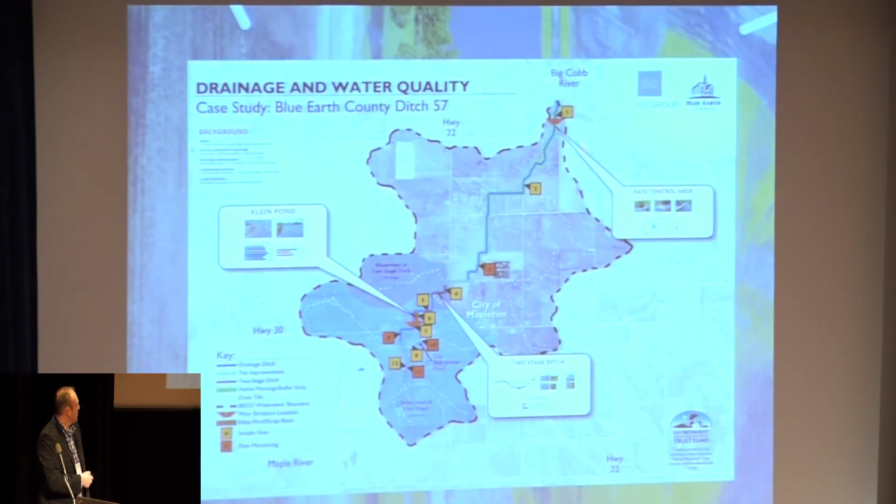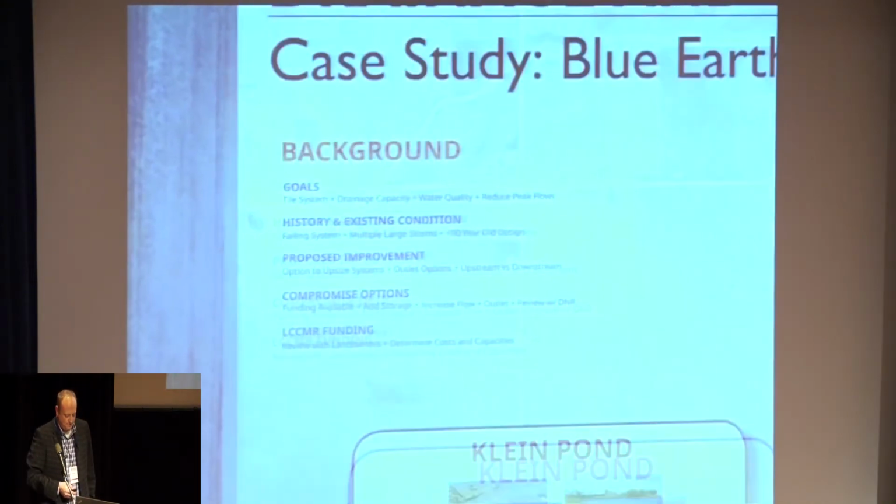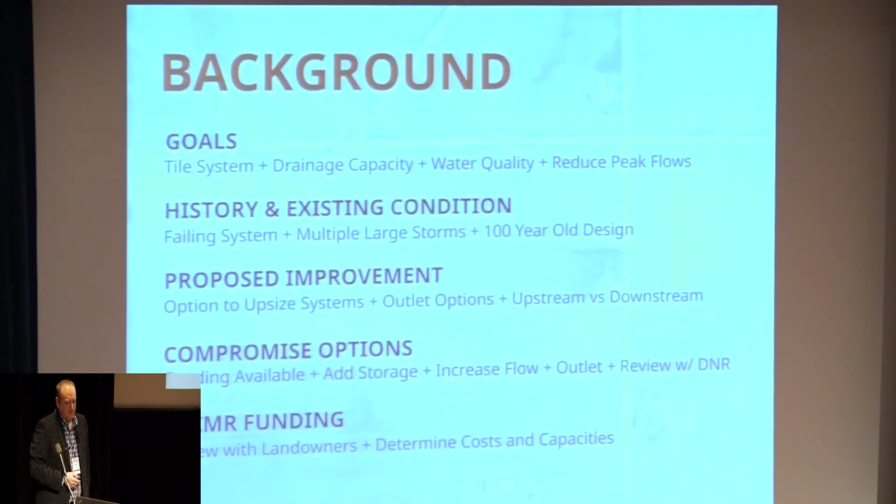And this system drains into the Big Cobb River, which is an impaired water. It drains into the LeSueur River, which is also an impaired water. And we had groups downstream saying, you can't improve this system. You can't add another drop of water into the system. It already has issues. So we ended up coming up with a compromise.